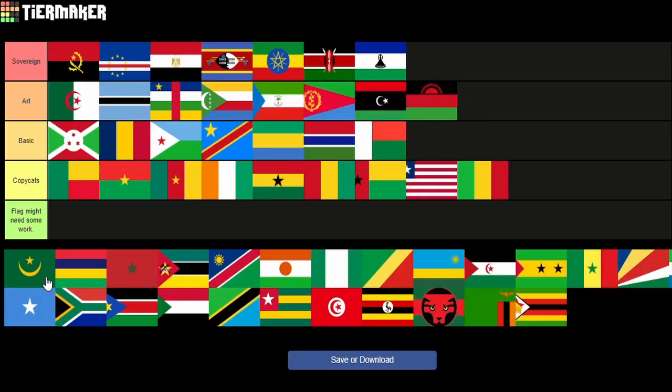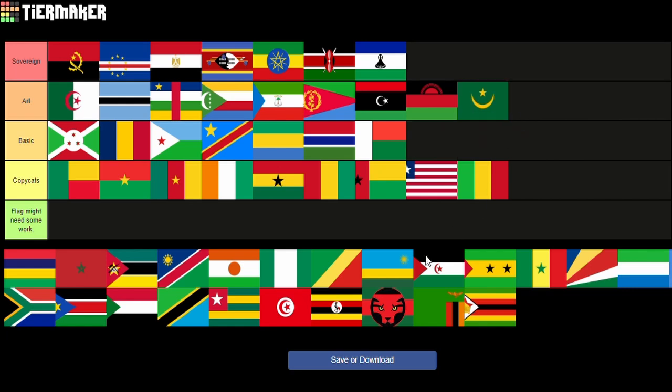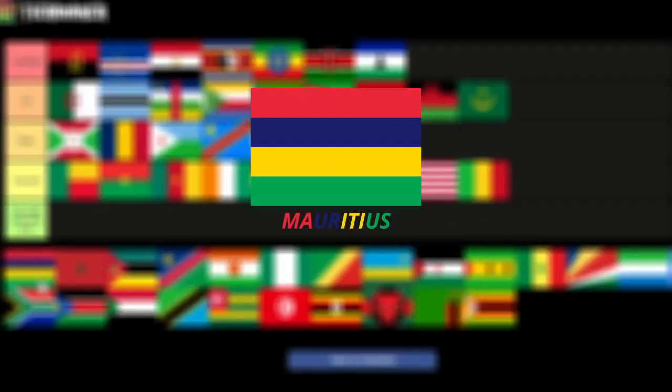As a flag design, I absolutely love it, especially since they have their crescent moon facing up, so it looks like they have a smiley face on their flag. Definite art tier for me. Proceeding to the national flag of Mauritius, also known as the Four Bands or Le Quatre Band.